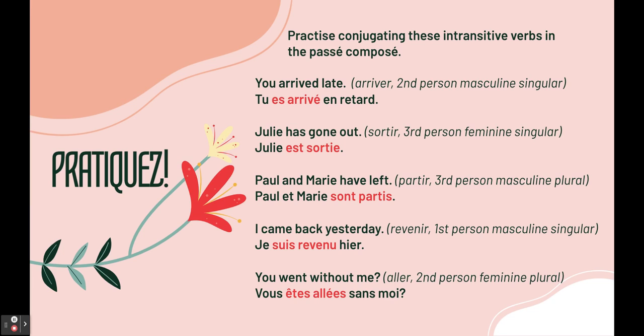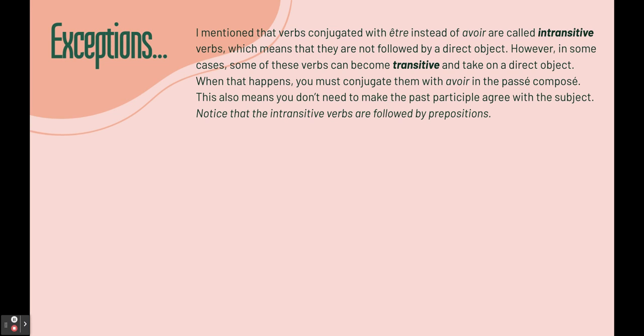That makes them intransitive. They don't have a direct object. Now, as I mentioned, these verbs are conjugated with être because they're intransitive, but that means that they're not followed by a direct object. However, in some cases, some of these verbs can become transitive and take on a direct object. And when that happens, you must conjugate them with avoir in the passé composé. This also means you don't need to make the past participle agree with the subject. Now, in these examples, notice that the intransitive verbs are all followed by prepositions. That's not always the case, but it's a pretty common clue to look for.